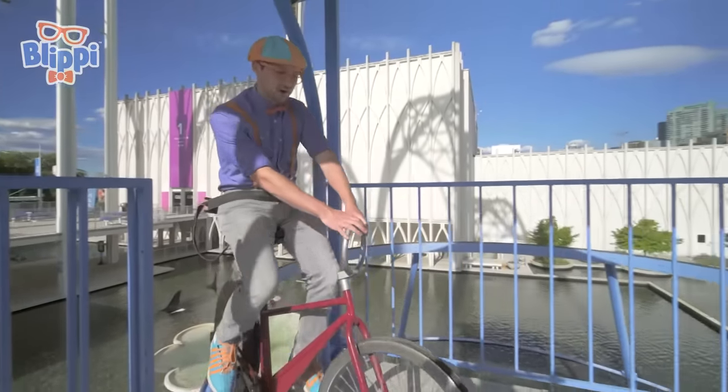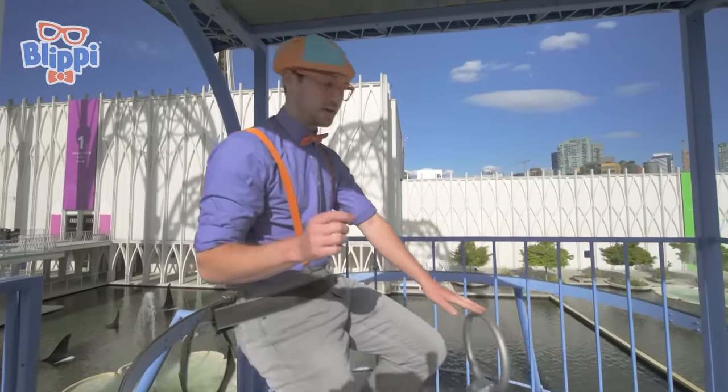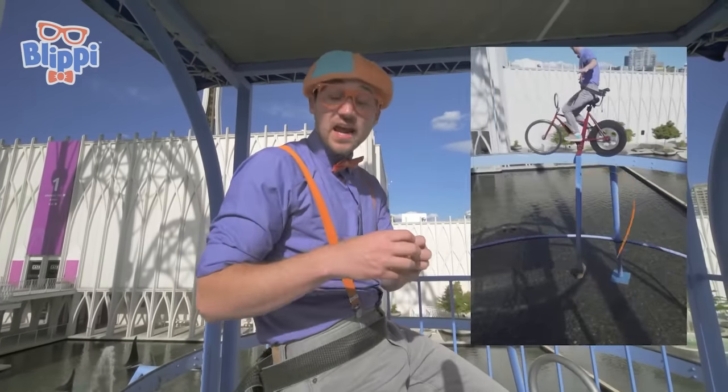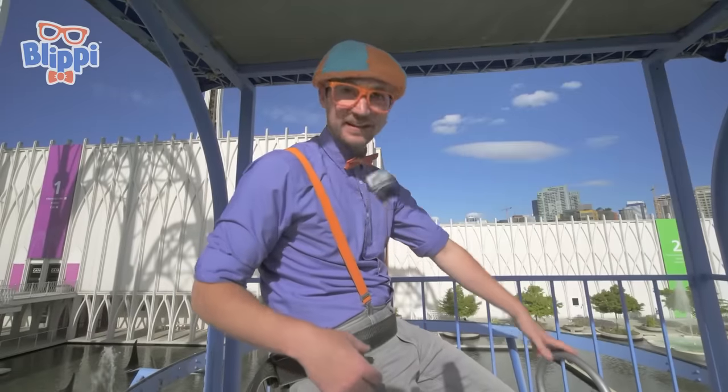You would think I would fall off because it's a really thin rail, but I didn't because the weight is really heavy and it's really far away from me. Here I go.